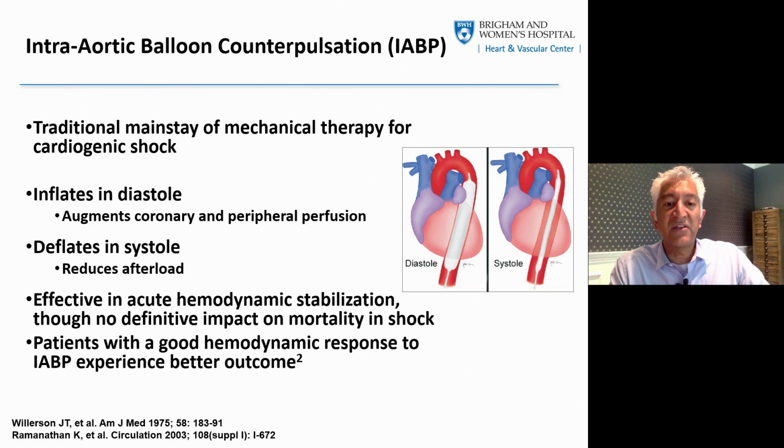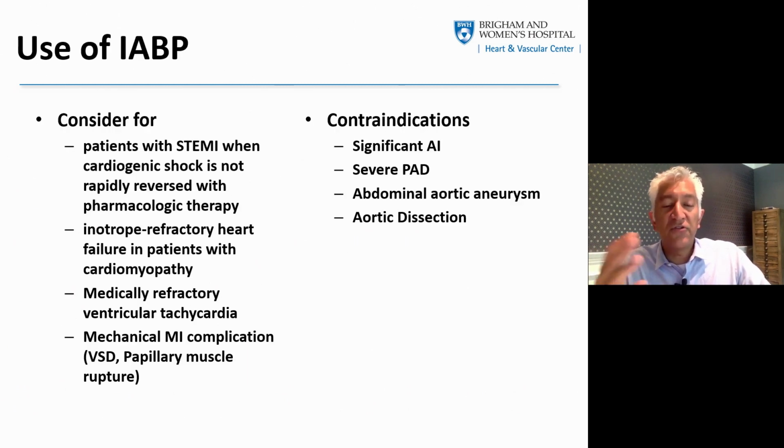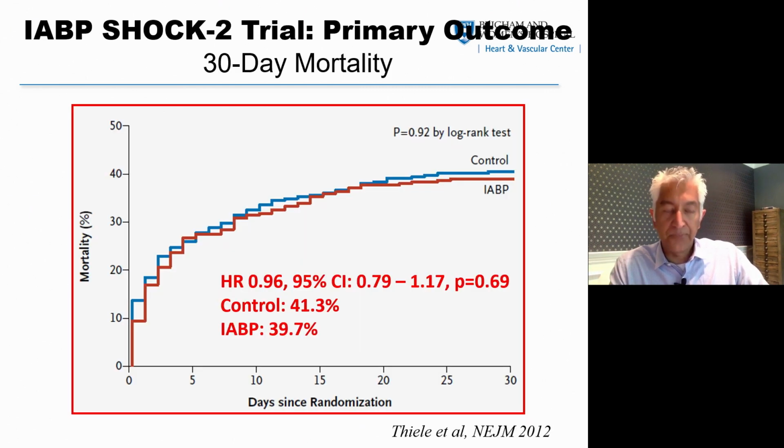This device is effective in hemodynamic stabilization, but there's no definitive impact on mortality. And the patients who respond hemodynamically do seem to do better. So the use is considered in patients with STEMI when cardiogenic shock is not reversed with pharmacologic therapy, those with inotrope refractory heart failure, those with medically refractory VT, and those with mechanical MI complications, as immediate and rapid stabilization. Be mindful of aortic insufficiency, aortic injury, or aneurysmal dilation of the aorta, which may be contraindications.